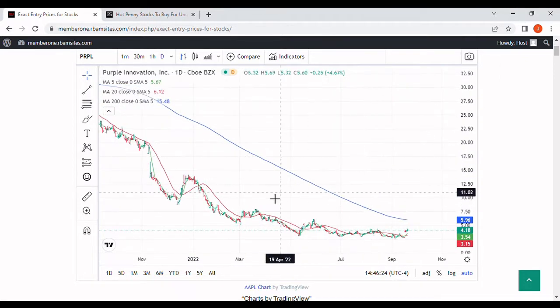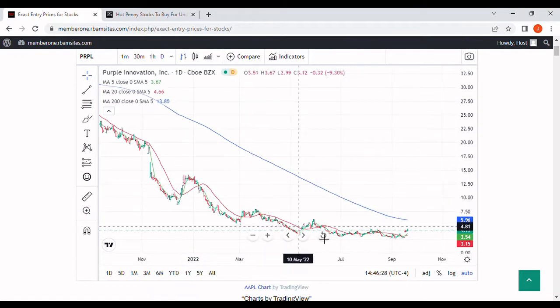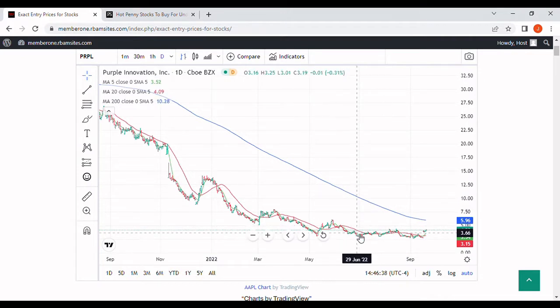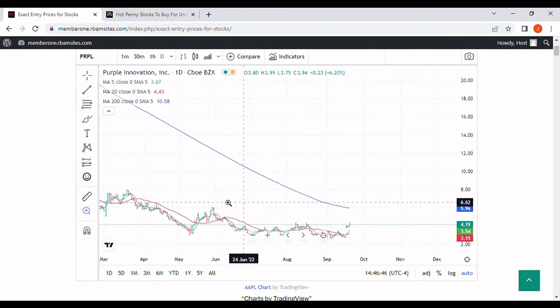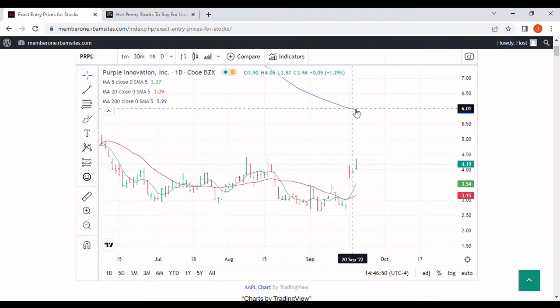So basically what it did, after several small rallies to get back in line with the 200-day, we put in a bottom or a near bottom down here in early May, rallied up again to close this gap, and we've been sideways ever since that rally from, let's call it, June 17th-ish all the way through to today. Now we're getting some movement on the stock today, and let's zoom in on that a little bit. And here's your 200-day moving average up here.